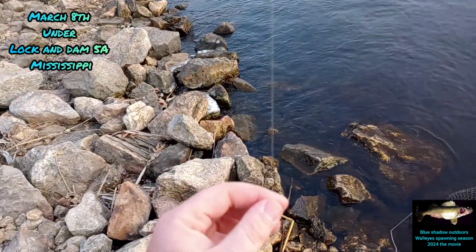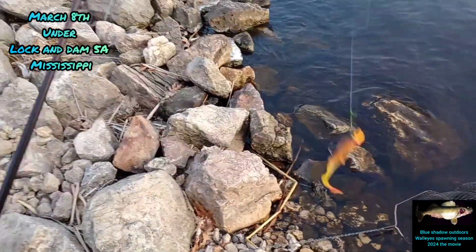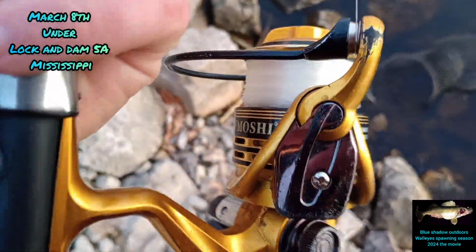What else I'm using is 10-pound Suffix Advanced fishing line, and then my reel.